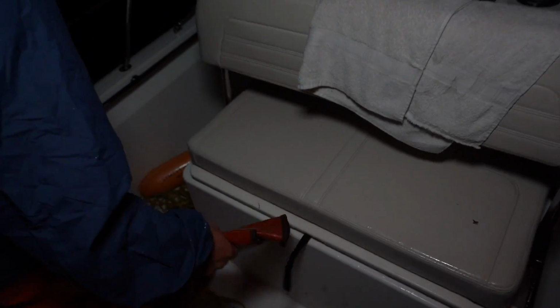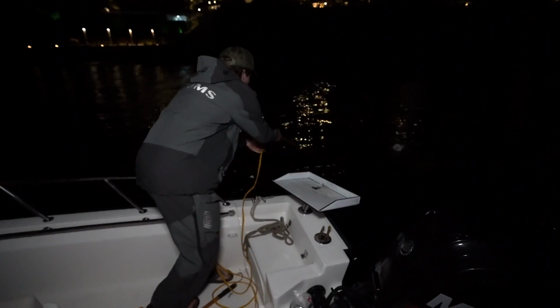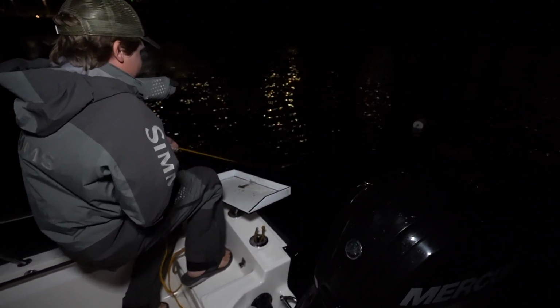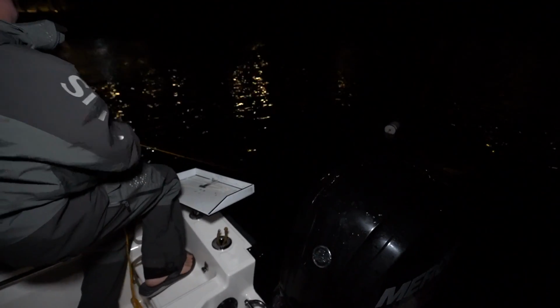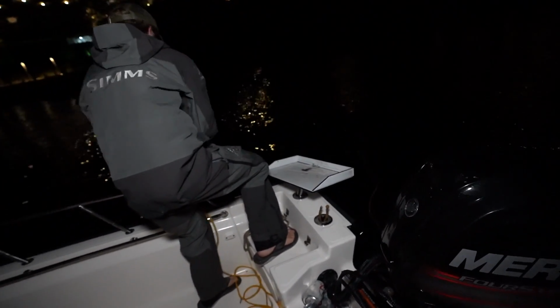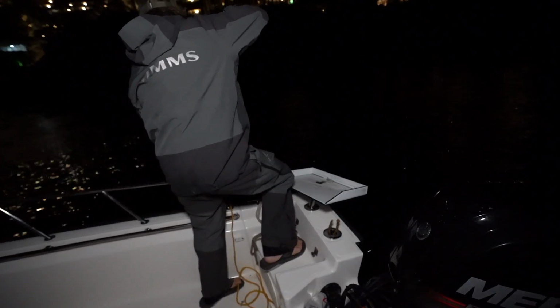Nice. Nice and easy. Nice and easy. It's on a rock, dude. Oh shit, it's stuck. Is it coming? All right. The line is right under the prop. Still stuck, Mav? Yeah. Oh, stop.